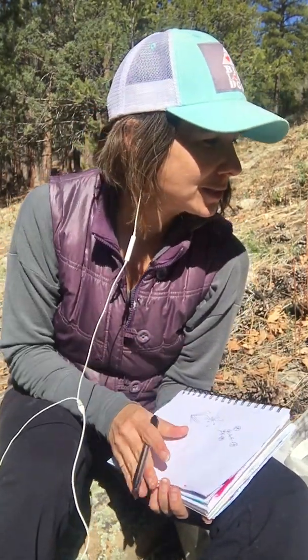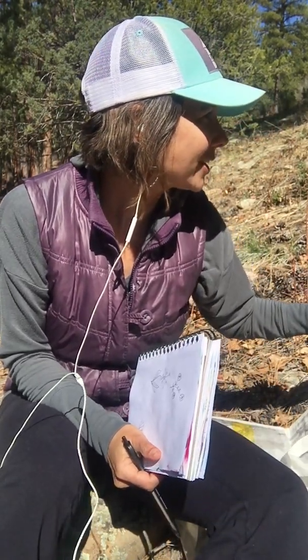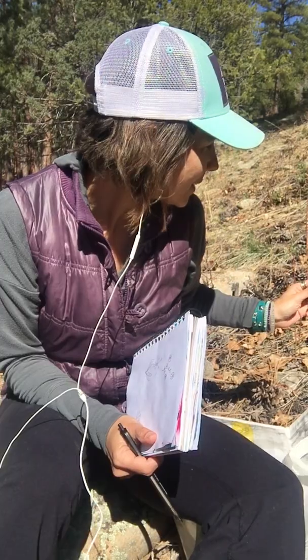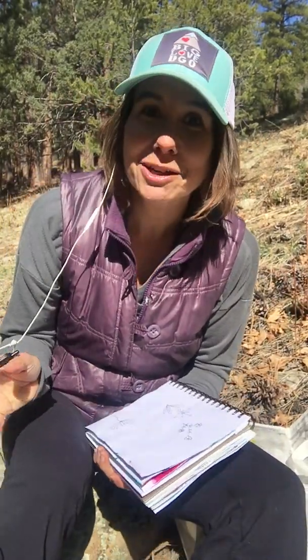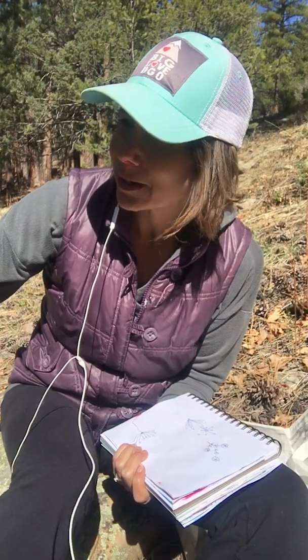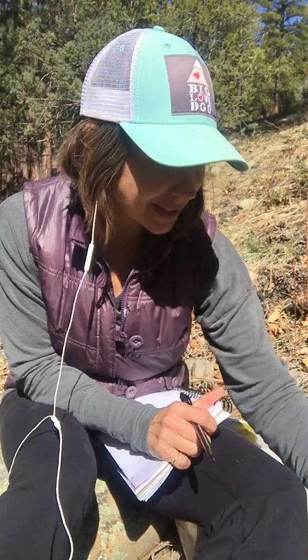I've got pine cones. I've got some branches that are starting. You can see the little buds for the new season that are coming up, and that's really cool. I see some dead growth around here too from the winter. I guess it's not really dead, it's more in hibernation. So it's got little twigs and little parts that would be fun to draw.